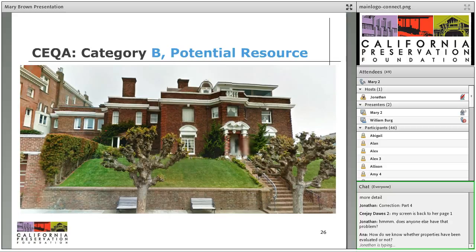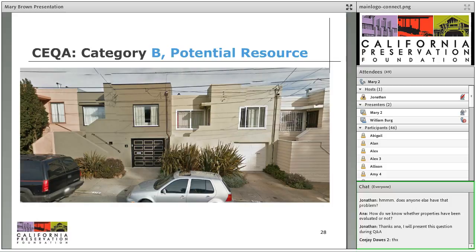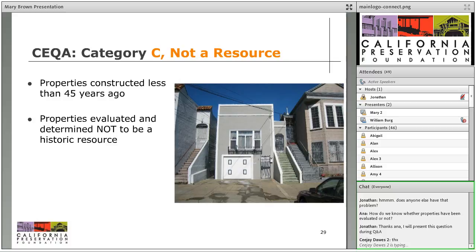Again, this runs the gamut. Working class cottages, early turn of the century. Their historic status is not known, as well as most of the tract houses constructed in the 30s and 40s. They're over 45 years old. They've never been surveyed. They're still a Category B potential resource.